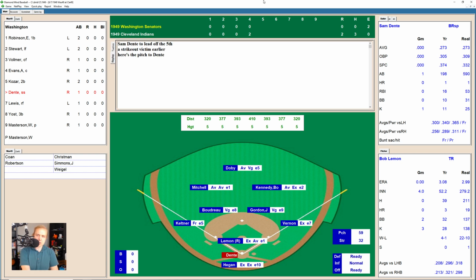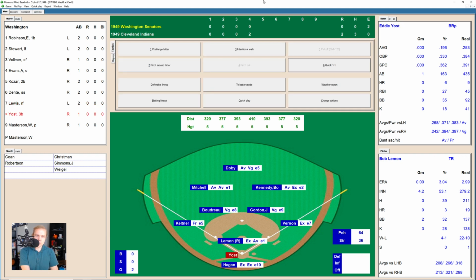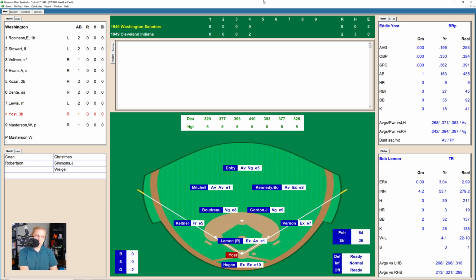2-0 now Indians, and here is Sam Denty. Lines one foul, and there's a ground ball to second. Gordon on to first. No problem. One away. Buddy Lewis now fouls that one down the right, first base line. Takes the ball high. 1-1. Let's head over to right center. Dobie, the center fielder's there for the out, and there's 2 away.